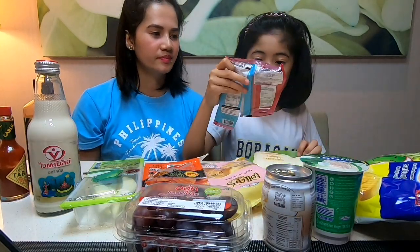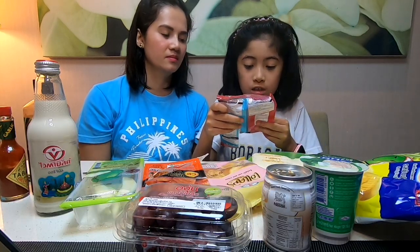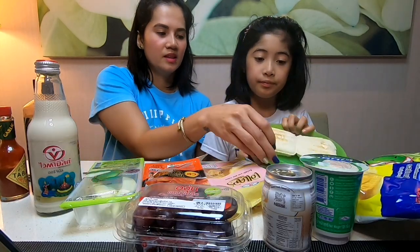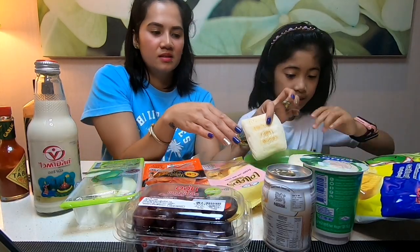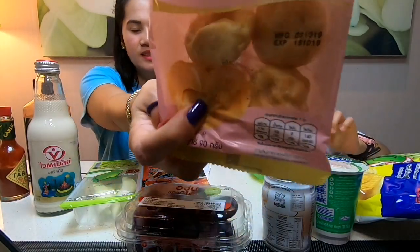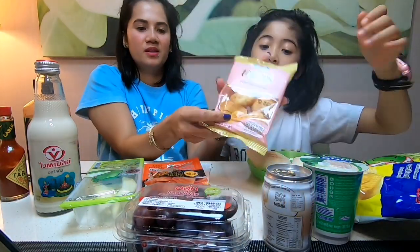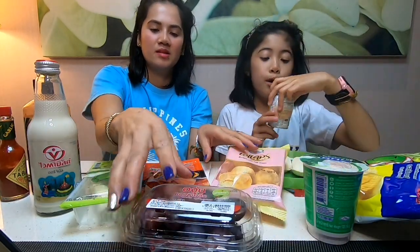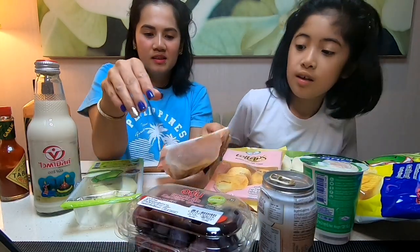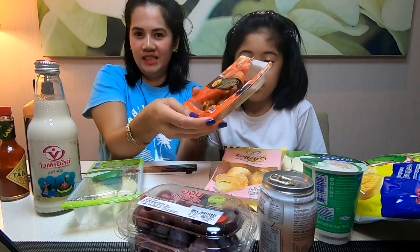And tuna, crab stick, mayonnaise, and tuna mayonnaise double pocket sandwich. We put it in a place so it will not be messy, and also we reheat it. And this is a milk cream. And we also bought Burr brand grapes. This one, it's the roasted barbecue chicken with honey.